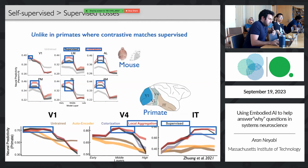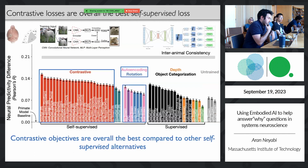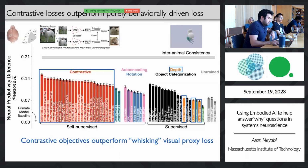So it seems to be, at least in this system of rodents, that contrastive is actually giving you better neural predictivity than the standard supervised losses. So we wanted to ask why, and not only that, but they're also better than the other self-supervised objectives that came before it, of autoencoding, rotation, and predicting neurons, and it also outperforms this more whisking proxy loss, which highlights maybe the usefulness of developing objective functions for sensory systems that are more domain general than specialized in this manner.